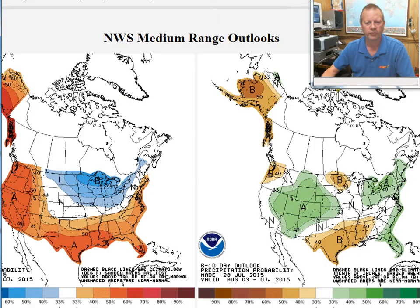And over the next 6 to 10 days, you can see we're going to begin to get that trough to establish itself over the center part of the country. But it's going to take a while, so really not a tremendously colder than normal pattern. Like I said, in fact, it looks like near normal temperatures over the next 7 to 10 days.